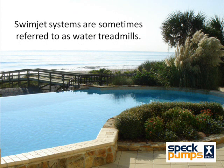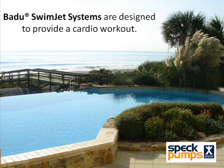So let's take a moment to learn about these features. Although swimjet systems are sometimes referred to as water treadmills, they only have basic similarities with exercise equipment such as treadmills, stationary bikes, or elliptical machines. For instance, if a treadmill is set at 4 miles per hour, a user will be forced to walk or jog at that pace. This is not true for swimjet systems. All swimmers are not created equal. Body shapes vary greatly, as do fitness levels, individual swimming styles, and techniques. Badu Swimjet systems are designed to provide a cardio workout. Swimming, walking, or jogging in place takes a little practice, but will become routine once a user determines how the system works best for them.